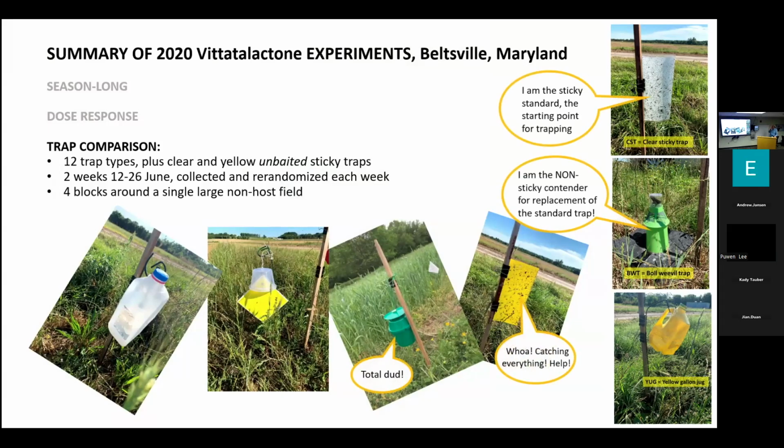I don't know if you can see this, but I'm starting out with a clear sticky trap as a standard. And we discovered that the boll weevil trap mounted on the ground was pretty much our best non-sticky trap. And then we had some real losers. And as I mentioned, the yellow sticky trap caught everything. And after a while, that saturates the trap and not much more will stick to it when you've got a couple of big grasshoppers and all sorts of Hymenoptera, including pollinators, which we don't want to see.